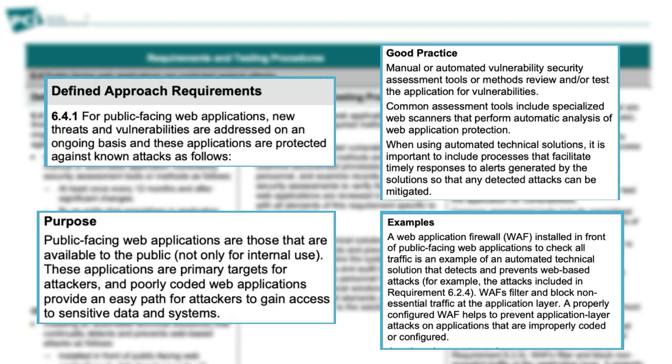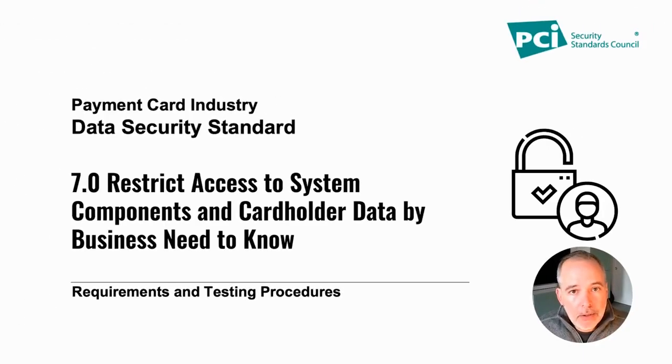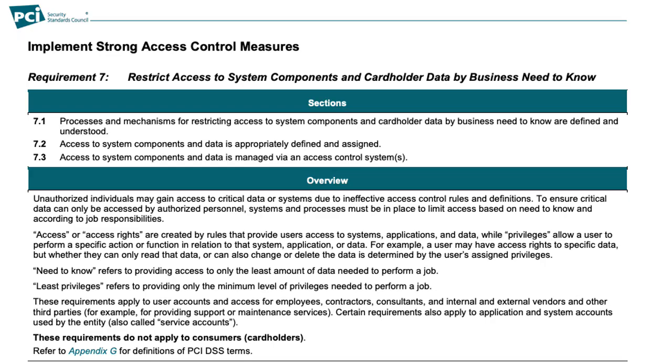Now, requirement 6 isn't the only area you need to worry about APIs. There's also 7.0, access controls. This is all about who can access system components and cardholder data. And yep, if your APIs have access to this info, you better be analyzing your policies here. And better yet, follow the least privilege, need to know model and test. See what's actually possible through your APIs.